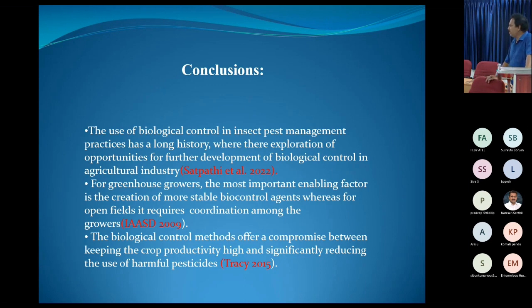Open building requires coordination among the farmers. Otherwise, it will not be possible. Coordination among the farmers, then in Punjab, big landholders can do the coordination. In small landholdings, it is very difficult to make the coordination. And the last one, this is the general conclusion: biological control methods give compromised crop productivity and significantly reduce harmful pesticides. This is the general conclusion.